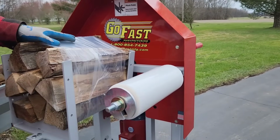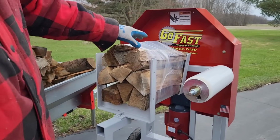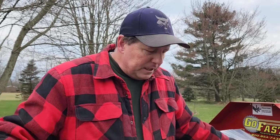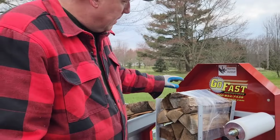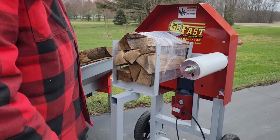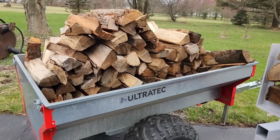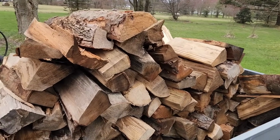But here I am, guys. I have come out to the driveway because the ground, okay, it is freezing out here, but the ground is a little soft. When you stand in one spot, you work up a lot of mud. So I've brought everything out onto the driveway. I have a trailer load of wood. This is dry wood that's been sitting here.